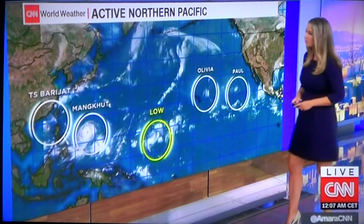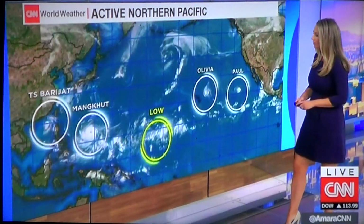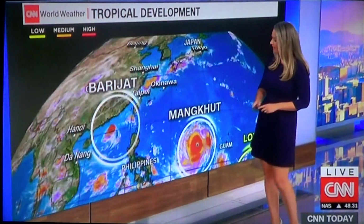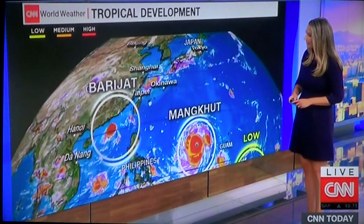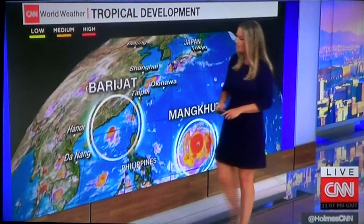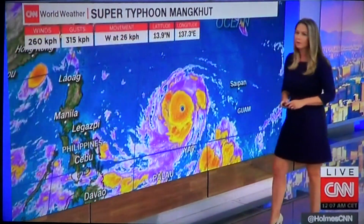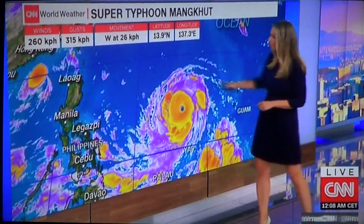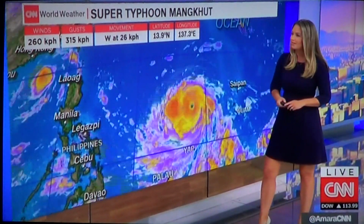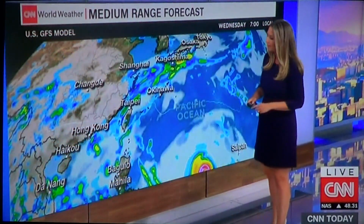Let's take a quick trip over to the Pacific, because it's very, very busy as well. Both oceans very busy, and we also have about 5 or 6 lined up here. Mangkhut, of course, the one that we've been talking about the last couple of days. This one is barreling to the west, much more powerful than Florence. And this is our new tropical storm here, but it's going to be absorbed by a front, so we're not too worried about that one. We're worried about this monster right here with winds of 260 kilometers per hour, gusts of 315, moving to the west at 26. Now, this also could strengthen a little more before it makes landfall.